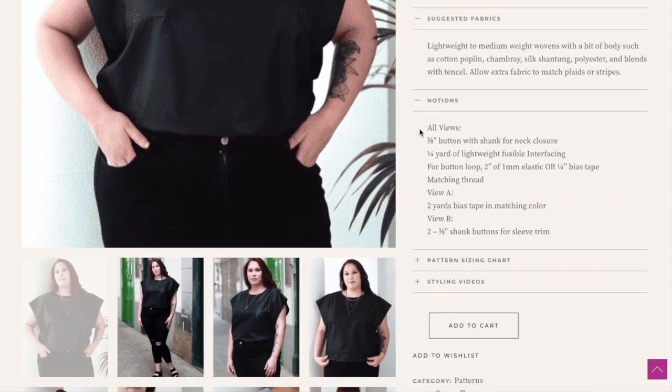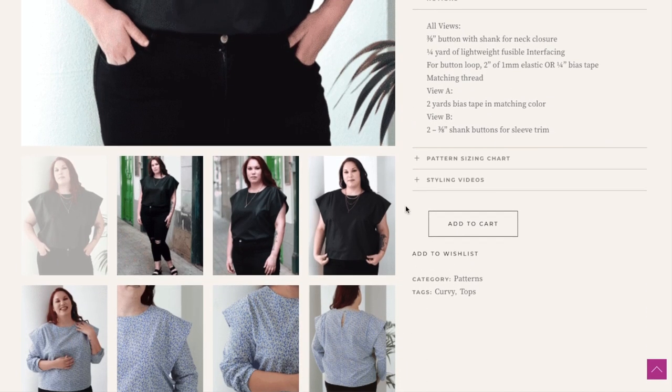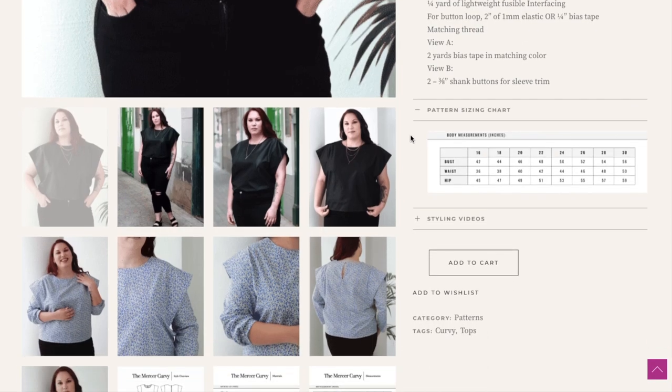Notions, a button for the neck closure, interfacing, some elastic for the loop, thread, bias tape, and 2 3/8 shank buttons for the sleeve trim. Also maybe the cuff, you could call it that. All right, here's the size chart here.